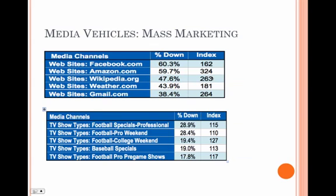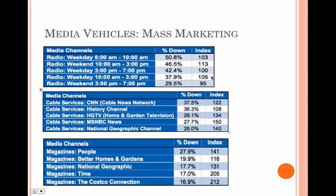After we have established our target segments, we recommend these media channels for mass marketing due to their high index values and large percent down values. This means they are more likely to be watched by each usage group. We recommend websites, TV show types, radio, cable services, and magazines.